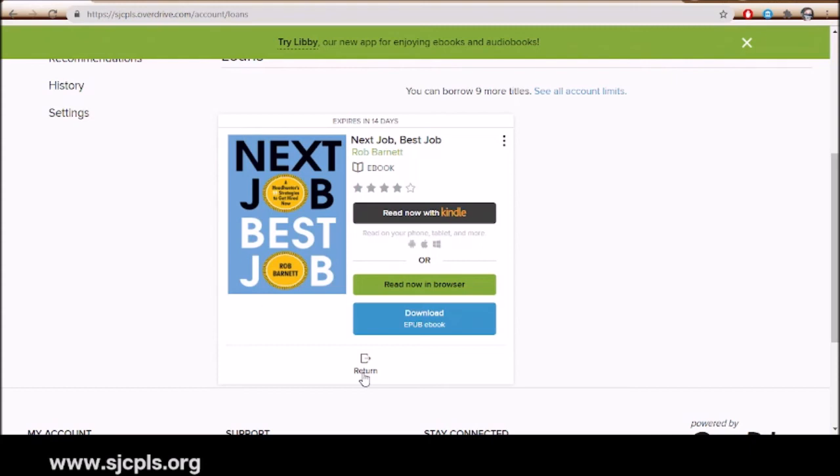But you can never have late fees with ebooks. They'll just automatically disappear after 2 weeks. But with Overdrive Libby, you can only have 10 items checked out at a time. So right now it's saying that I can borrow 9 more titles, and I can have 5 items on hold.